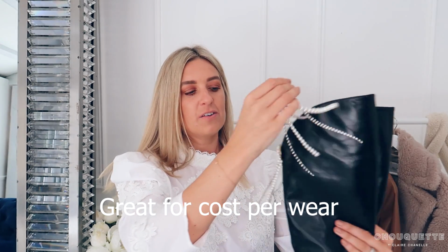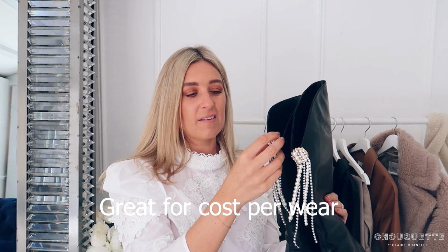So these are my Magda Butrym boots that I bought last year, and I love them. I love everything about them. I love them so much that I bought the new version in the cream. I love it that you can take this off, you can put it at the back, you can wear them 3 different ways. They're so comfortable, huge fan.